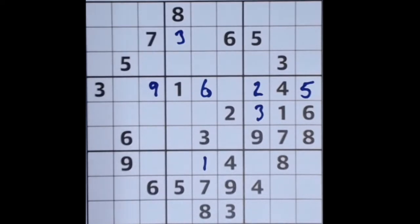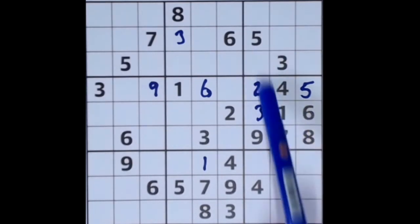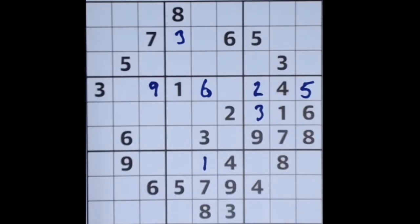You know, I haven't really properly looked at this board yet. I'm just kind of looking for some easy ones still, without proper consideration for what's going on here. 5 blocking down here, 5 down here, 5 across here. That's our 5.